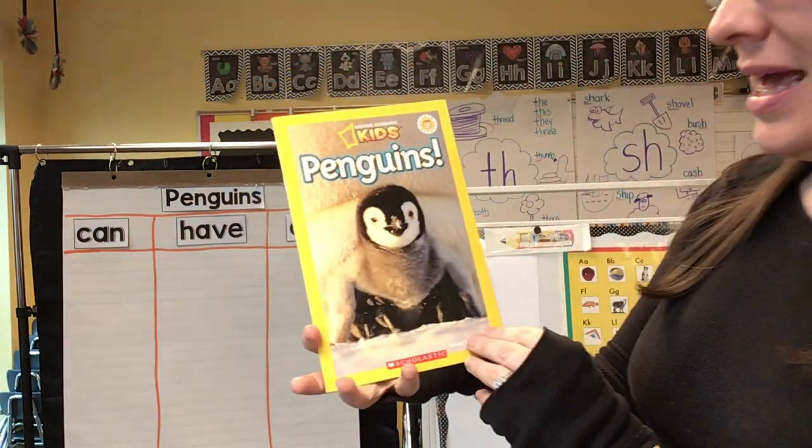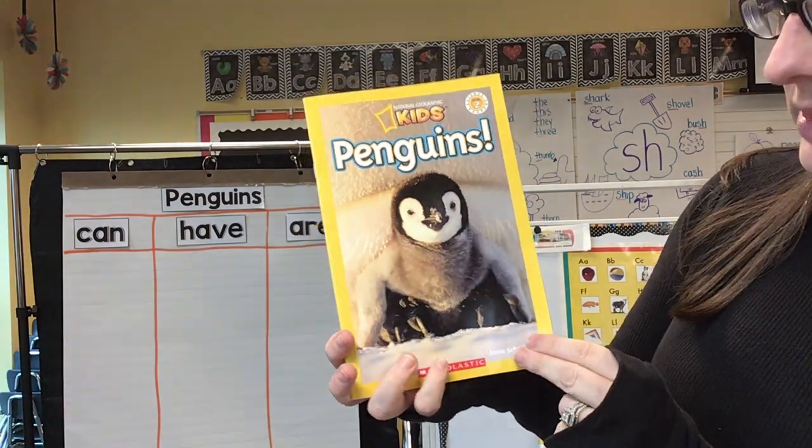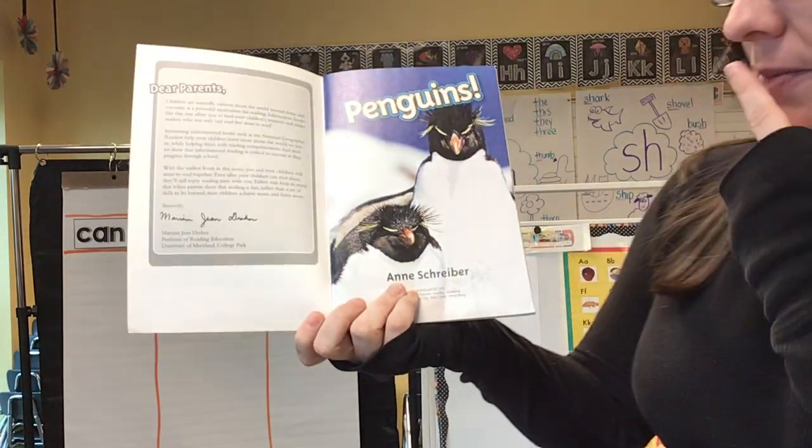So this book is a National Geographic Kids book, and it's all about penguins. This is a non-fiction text, so you're going to notice real pictures and photographs in this story.